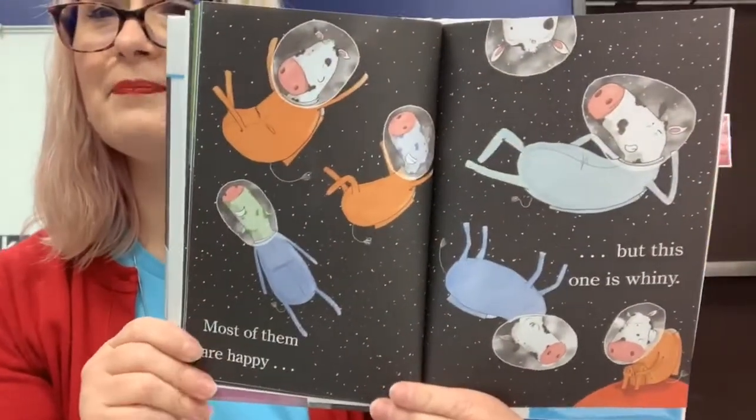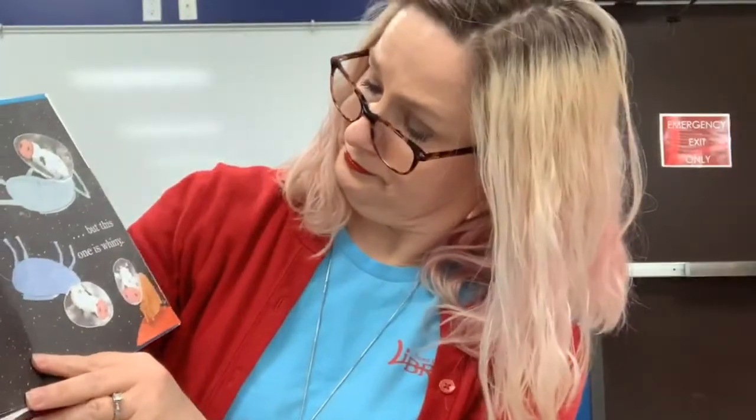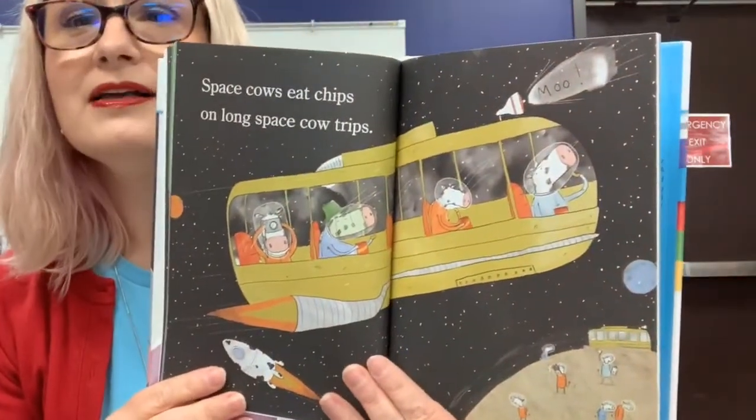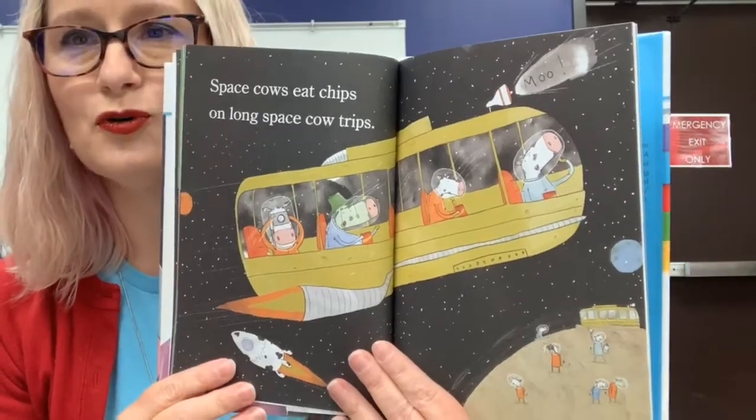Most of them are happy, but this one is whiny. He doesn't look like he wants to do what the others want to do. He looks a little bit sad too, doesn't he? Maybe he wants to be on Earth eating some grass instead of exploring space. Some cows eat chips on long space cow trips.